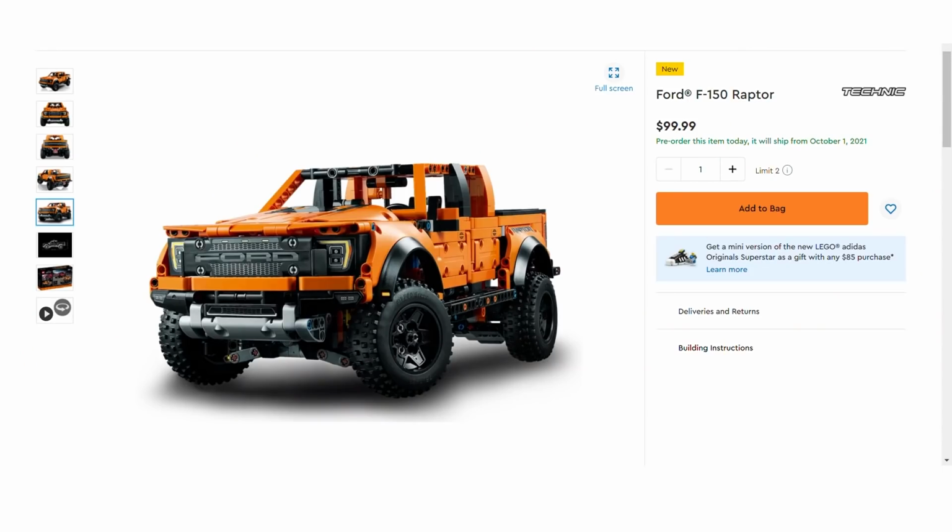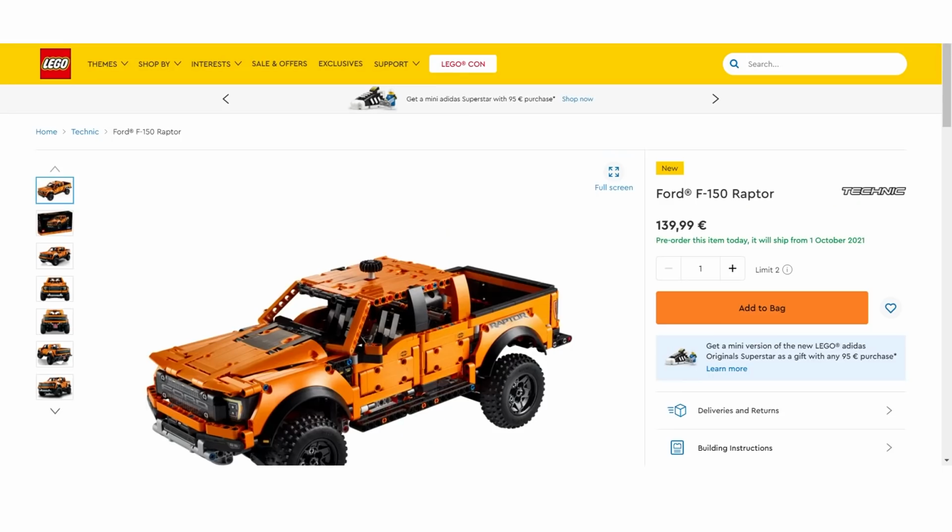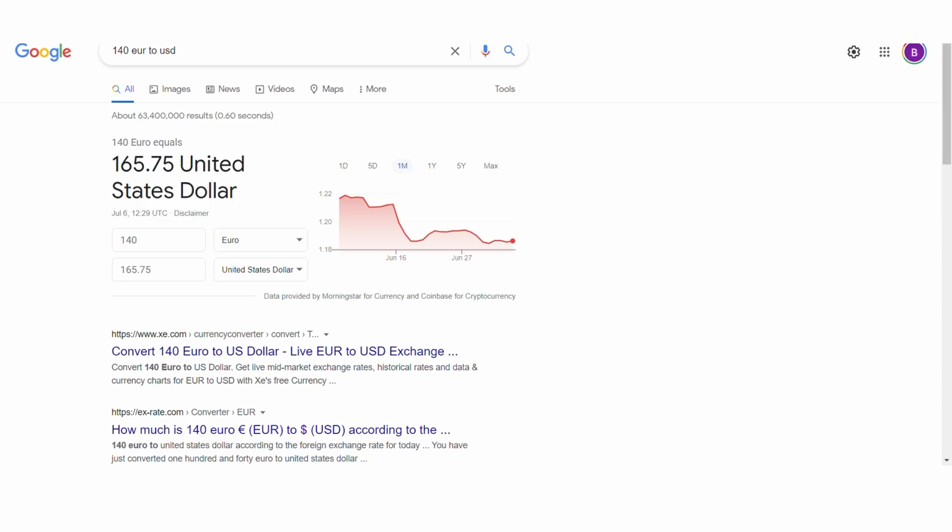As you see, the set is listed for $99.99 in the US shop and a whopping €139.99 in the German shop. As far as I know, the US price does not have any taxes on it, but if we check the euro-dollar conversion rate, that 140 euros would be $166 as of today. That's a massive difference, and I'm not sure how it can be explained.